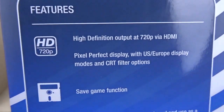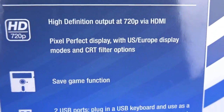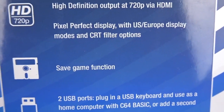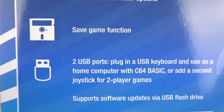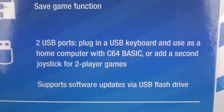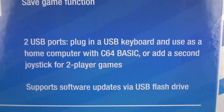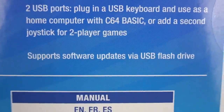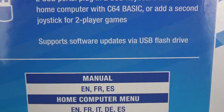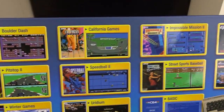Some features. High definition output at 720p via HDMI. Pixel perfect display with US and Europe display modes and CRT filter options. Save game function. Two USB ports: plug in a USB keyboard and use it as a home computer with C64 Basic, or add a second joystick for two-player games. Support for software updates via USB flash drive. Software updates, awesome.